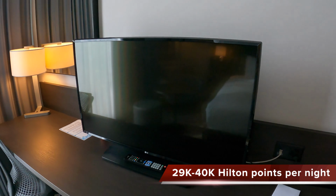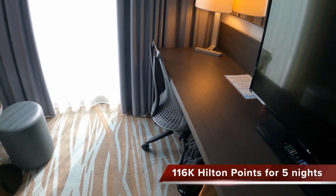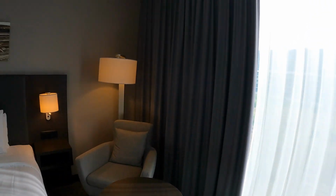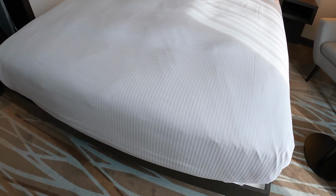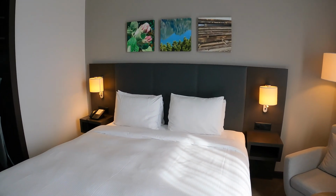You can use your points here to stay, and that can greatly reduce the cost because Zurich is a very expensive place, and any place where you can use your points in Zurich, even if it is a little bit out of the way, is definitely worth it. Because we all know accommodation costs are usually the worst thing when you come to Switzerland.